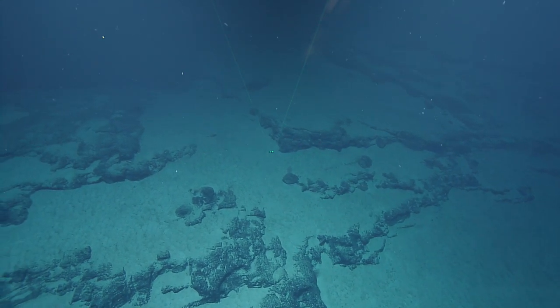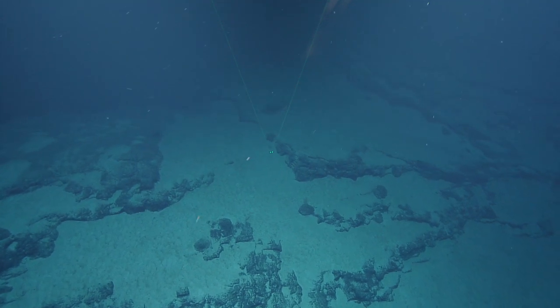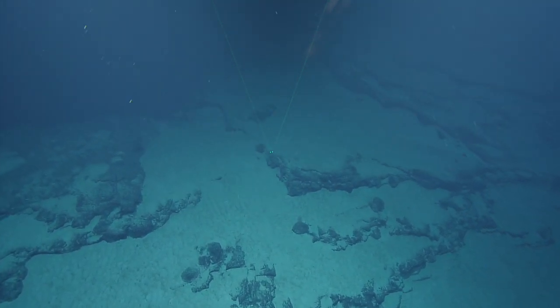Oh, neat. So it's like more continuous over here, or is it, no, the edge is just further off? Yeah.